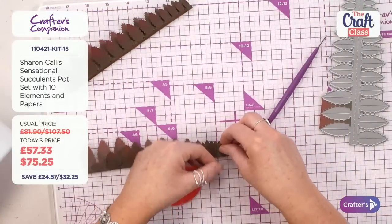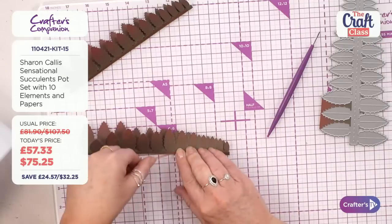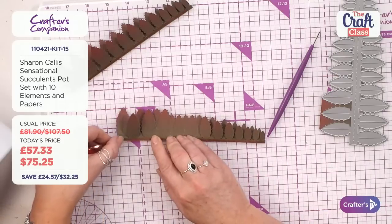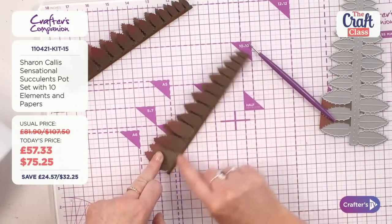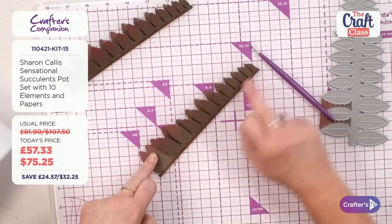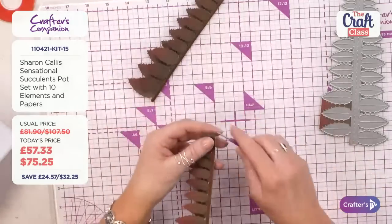You can also use tacky glue, but it just makes it a little bit more sticky and wetter, so you might get in a little bit of a mess. But if you did want to use tacky glue and that's all you had to hand, what I would suggest is put a little bit of tacky glue in dots along there and then use your finger to just go across to straighten it out so you won't get too much residue come out of the side.